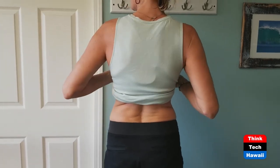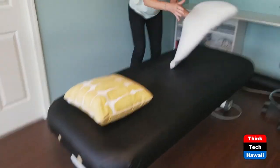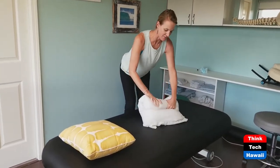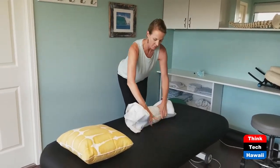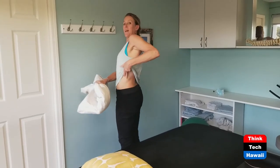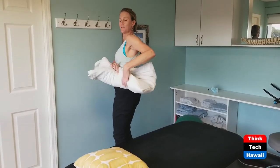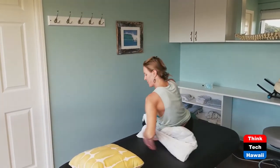So all you have to do is get a pillow for your head to support your head, and you roll a pillow or a fleece jacket or something. It doesn't even have to be this big. You can be on the side this way to start off. And you put it right in the bend where you are rotated to the left and side bent to the right. This will help bend you to the left. So you lie on your side over a pillow.